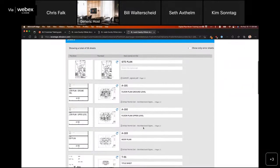So if I'm looking and reviewing each row at each sheet, we're going to see that there is a column that shows me a thumbnail preview of the title block, and then another column that shows me a thumbnail preview of the overall sheet. I can click on either one of these.